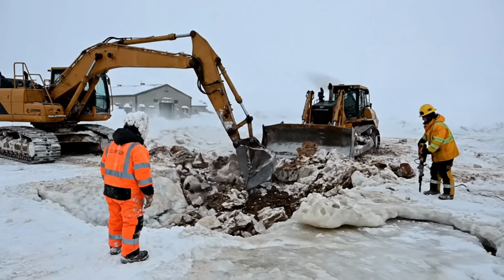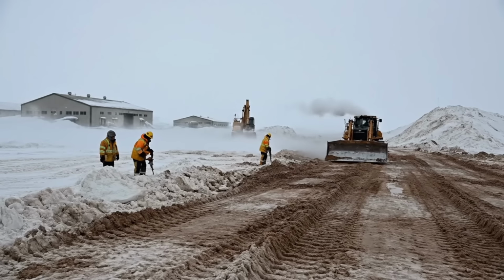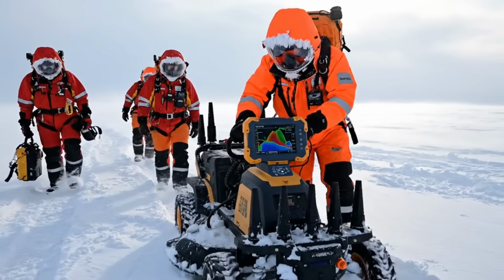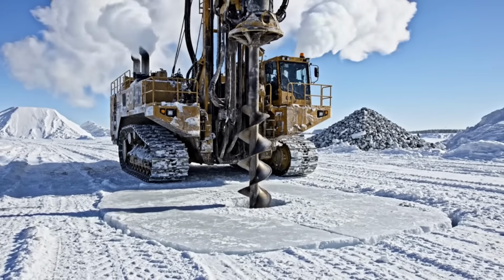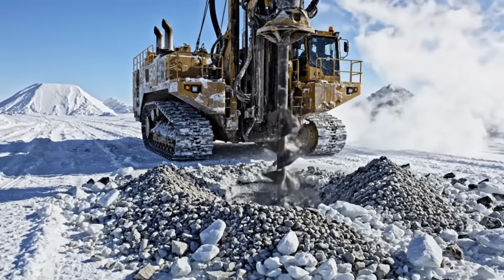The work begins here, at Fort Greely, Alaska, one of the most unforgiving construction sites on Earth. The first challenge, understanding the ground itself, a frozen, shifting foundation of permafrost. The groundbreaking isn't a shovel, it's a drill, boring deep to reach the stable bedrock below.